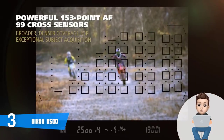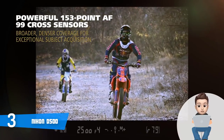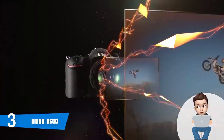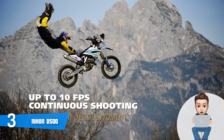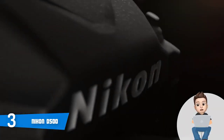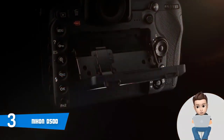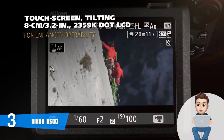From a design perspective, the D500 boasts a durable, weather-sealed, magnesium alloy body that is accompanied by a 3.2-inch 2539K dot tilting LCD touchscreen, a deep grip that will offer you an easy hold during your photo shoots, and an optical viewfinder with 100% field of view coverage. When it comes to the controls, well, they are placed in their usual position around the top and the rear, which means that you can access them easily and make dozens of changes effortlessly.